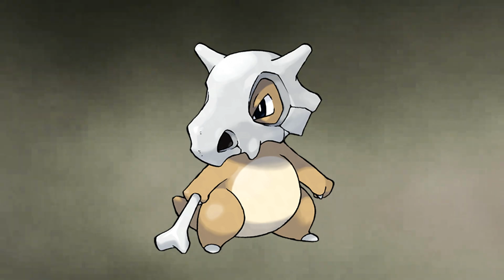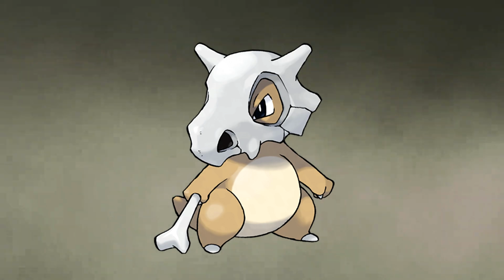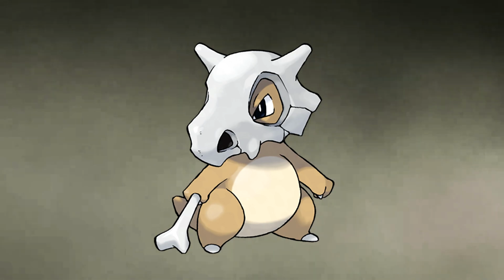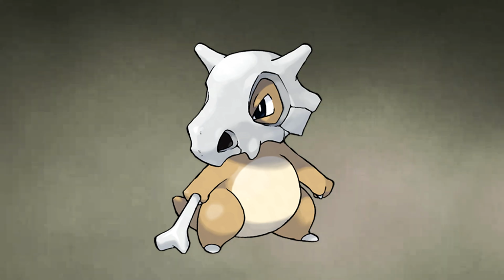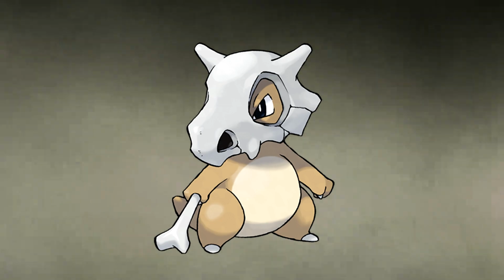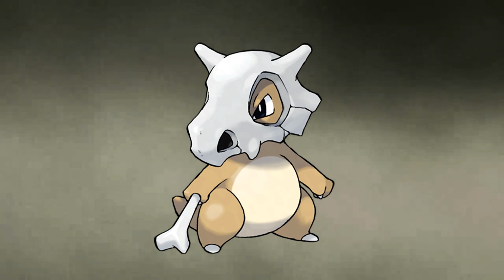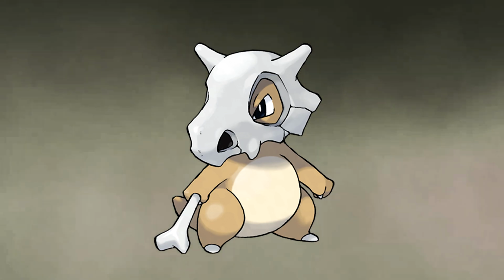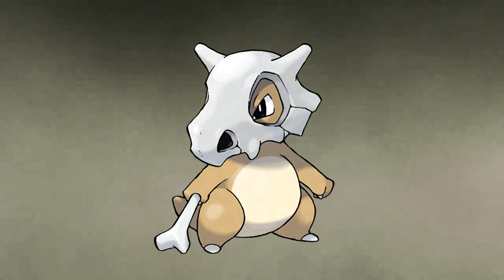Pokemon Moon. The skull it wears on its head is that of its dead mother. According to some, it will evolve when it comes to terms with the pain of her death. Pokemon Ultra Sun. At night, it weeps loudly for its dead mother, but those cries only attract its natural enemy, Mandibuzz.